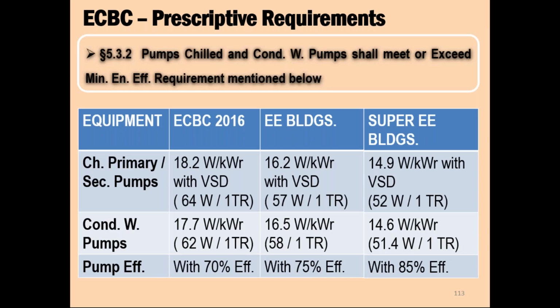So if you look at this now, primary and secondary chilled water pumps in ECBC building should be 18.2 kilowatt per kilowatt of refrigeration or 64 watt per TR. Whereas in ECBC Plus it would be 57 watt per TR, and in Super ECBC it would be 52 watt per TR. Condenser water pump efficiency will be 62 watt per TR, 58 watt per TR, and 51.4 watt per TR. So pump efficiency will be minimum 70%, 75%, 80%, 85% in Super ECBC. So with all these pump efficiency and chiller efficiency improvements, your Super ECBC building is meant to consume at least 25 to 30% less energy as compared to an ECBC rated building.